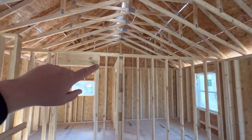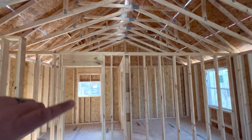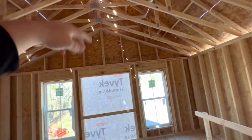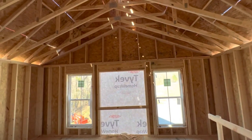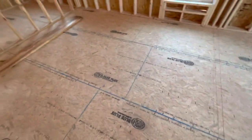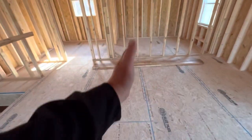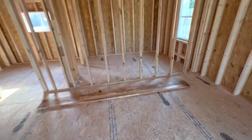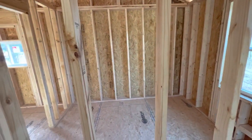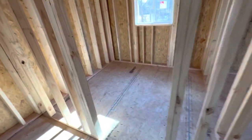And they actually started framing this. They didn't have to, because we're going to frame it. But you can see we're going to have plenty of storage in that loft there, and also plenty of storage in the loft here because of the angles of the trusses and all that. But this room is going to be the master bedroom. The bed's probably going to be pointing this way. We're going to end up changing this up a little bit, putting a door like right around here, because this is the bathroom, and this is going to be the baby room.